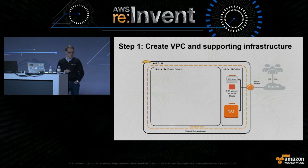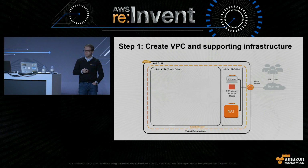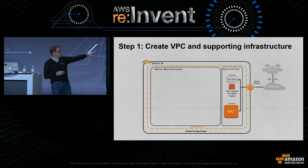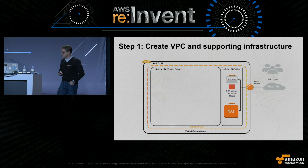Before I go into that, let me talk about step one. This is what step one creates: the VPC with the public and private subnet, and step three will deploy HANA into the private subnet. We create, as I mentioned, an RDP server for you, an EBS volume where you're directed to download the SAP HANA software, and again a NAT instance. So let's dive into this and see what it actually looks like.